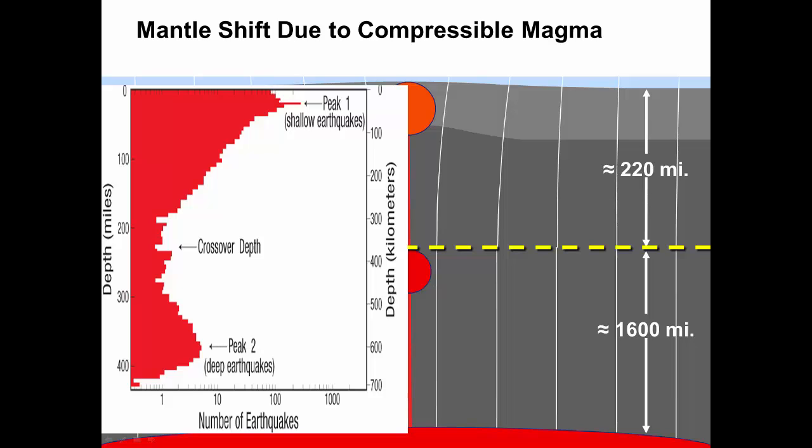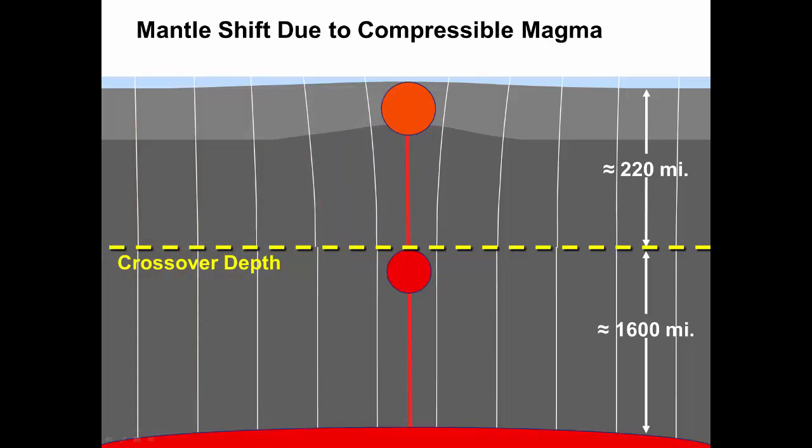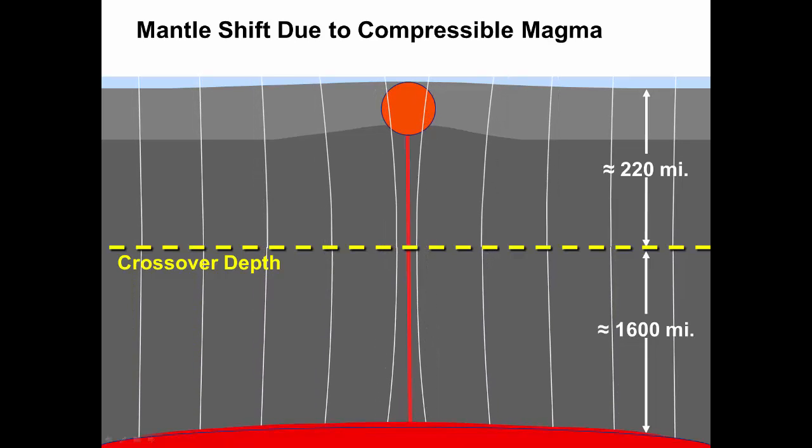Below the crossover depth, we see a second peak in the number of earthquakes. Again, this is because magma is on the move, only headed down to Earth's outer core. However, because the crossover depth for magma is only about 220 miles below the surface, for any fault filled with magma, there is over 7 times more magma below the crossover depth than above.